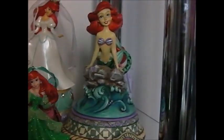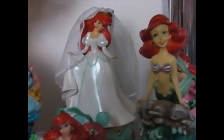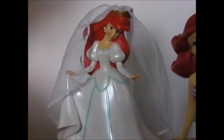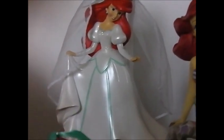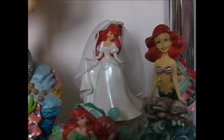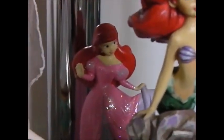Okay, so we go on to the next shelf. We've got Ariel. So we've got Ariel here, Temptations, and she's musical. Another musical one back there that I broke. So she's not musical anymore, but I have managed to fix her. She's from France, and I really like those. So if I go back, I might have to get another one. Behind is another figurine, just a plastic one of Ariel.